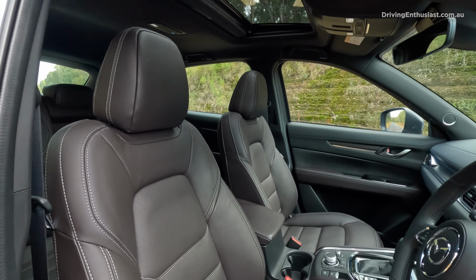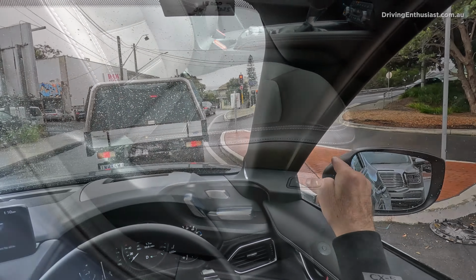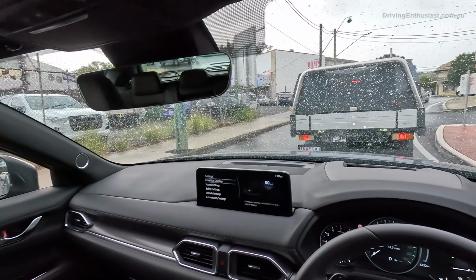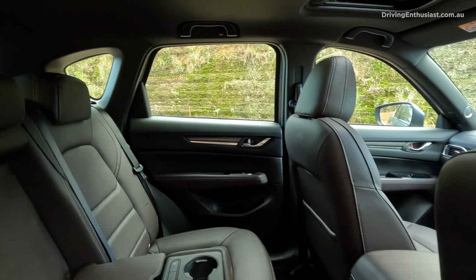Passenger space is really good. I feel like I can move about a bit. It's not claustrophobic and intimate. I've got good visibility as well. I can see over that mirror. There's a bit of a gap between the pillar and the mirror. And also rear visibility is quite good compared with some of the more modern SUVs that go for more of a coupe shape with a very thick D-pillar.